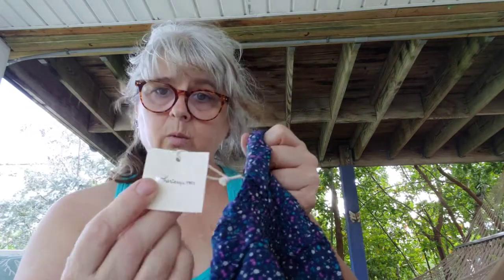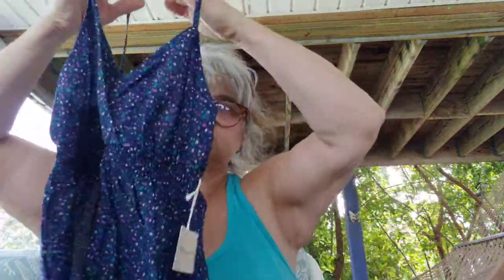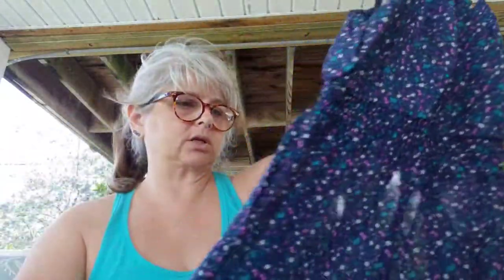Okay, we got a new tag. Heritage 1981. Cute. And this is probably from the small. Oh, this is a medium. So this is $20, new. It's a woven top with spaghetti straps, navy, turquoise, and purple. So just a cute little camisole kind of halter. Very cute, nice and sheer. It's probably a boutique brand, Heritage 1981. So look up the comps, because it's $20 and we're a lot in retail.